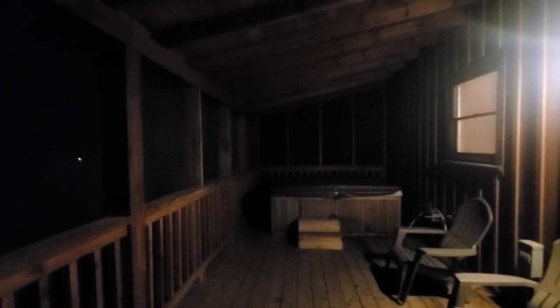I'll get a better shot tomorrow, but listen to the creek. It's really been raining. And Walden's Creek, we're right on Walden's Creek at the foot of Bluff Mountain, but it is a nice cabin so far.